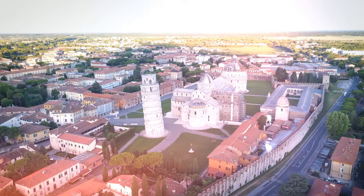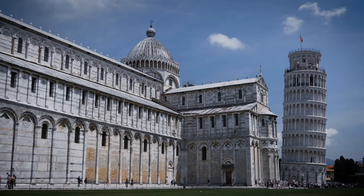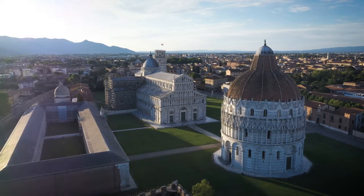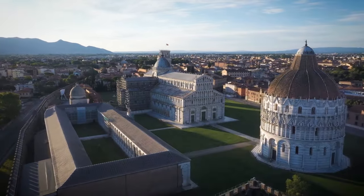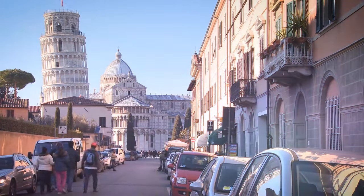Once they finished the third floor, the bell tower started sinking. The thing is, the very name Pisa comes from the Greek word that means marshy land. The ground there is extremely soft, made of clay, mud, and sand. And architects have been trying to save the day ever since they built the tower.